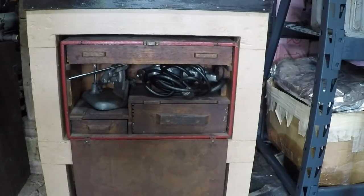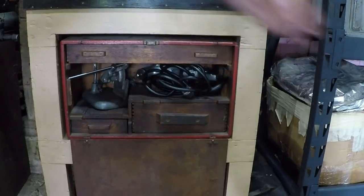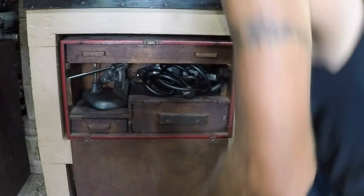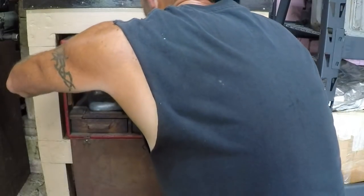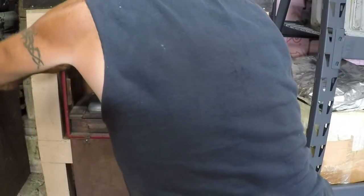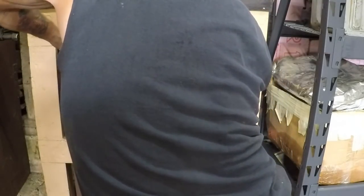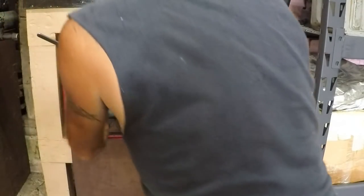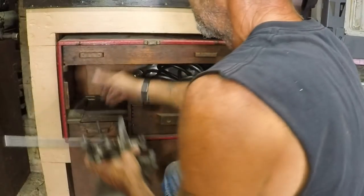How to show you what? Well, I suppose I could just start ripping stuff out of there, right? Okay. Got this little gem right here, and all this stuff is really hard to get. You're supposed to take the drawer out, but I refuse to take this top drawer out to get it out. I'm not doing it. There we go.